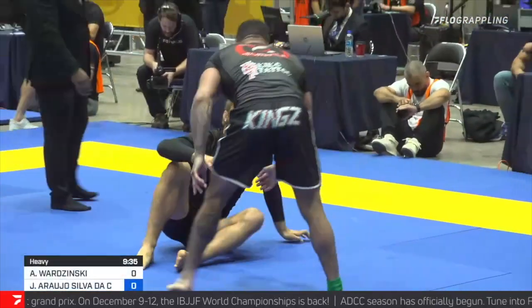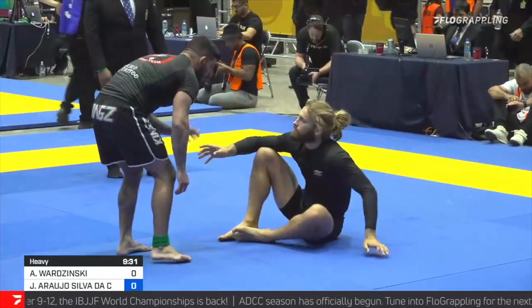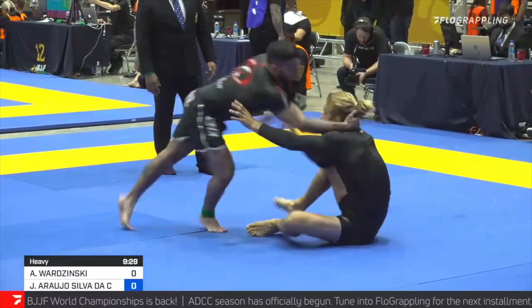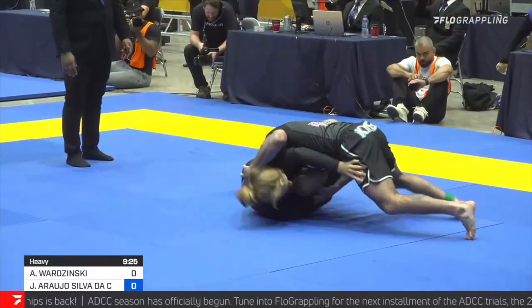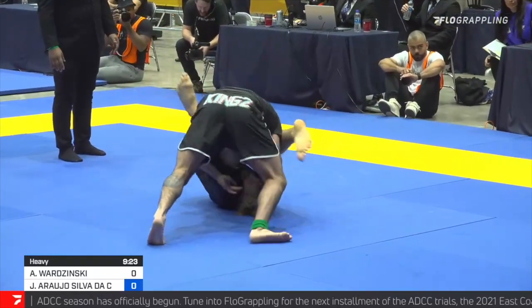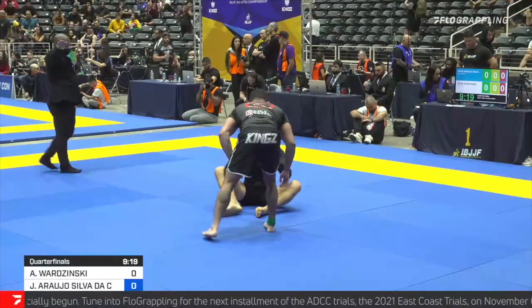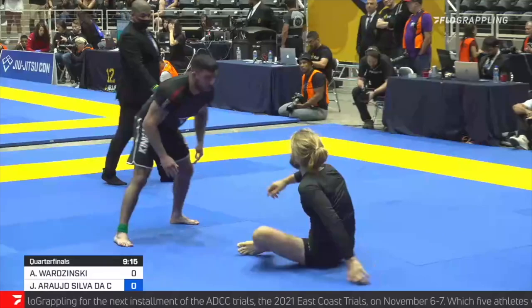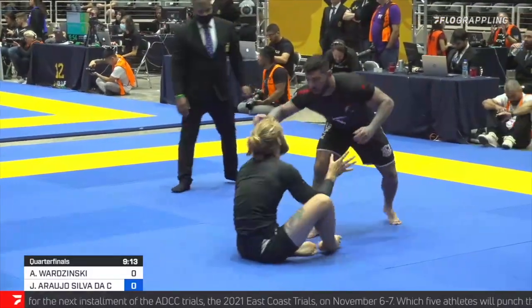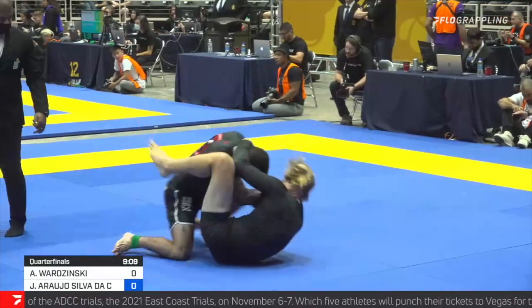No surprise there to see Wardzinski pull guard. His style is very much the butterfly guard style. He wants to elevate. He wants to get underneath his opponent's hips with those hooks, but he's going to have to deal with that aggressive jumping guard pass there from Costa, who gets an advantage for that near guard pass. That was really nice. Really nice timing from Joao. I think Adam wasn't quite ready for that, but was able to re-guard effectively there.